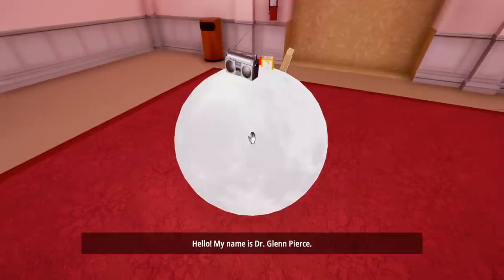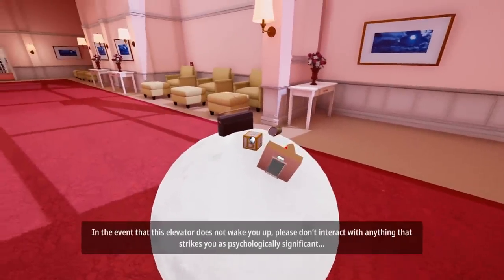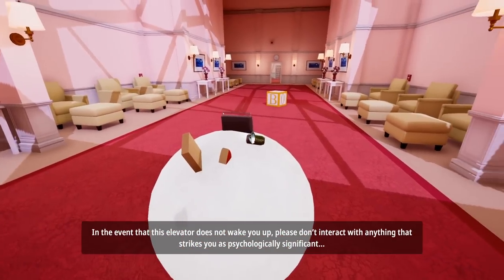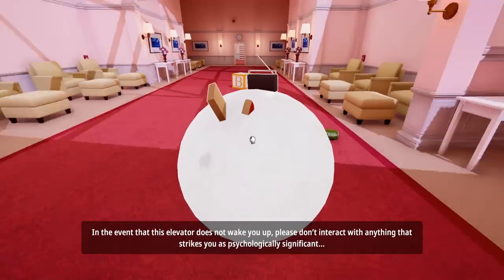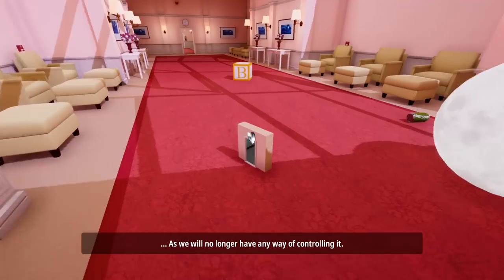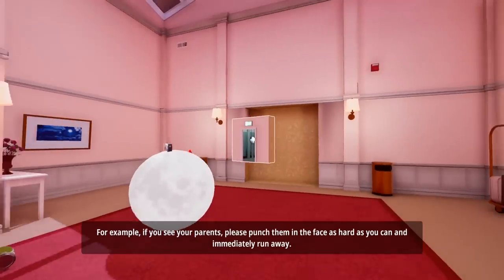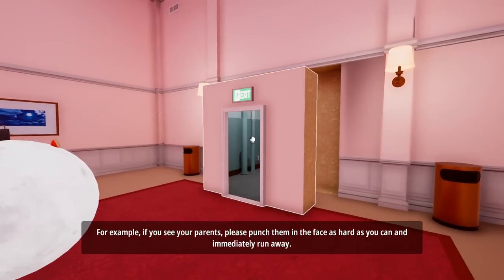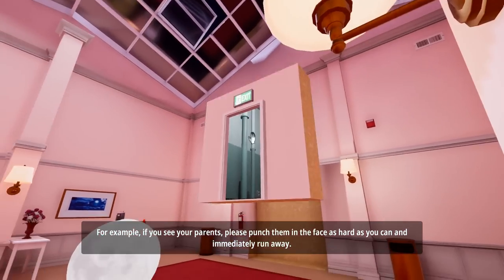Hello, my name is Dr. Glenn Pierce. In the event that this elevator does not wake you up, please don't interact with anything that strikes you as psychologically significant, as we will no longer have any way of controlling it. For example, if you see your parents, please punch them in the face as hard as you can and immediately run away.